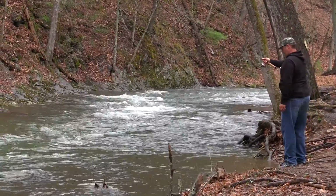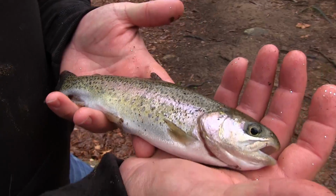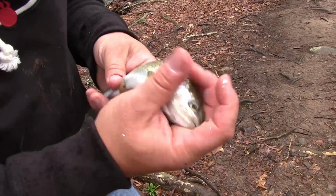This was one of the funner fishing trips I've done since actually fishing back home, for trout anyways, seeing new waters. But basically the method's still the same, and they're after salmon eggs for sure.